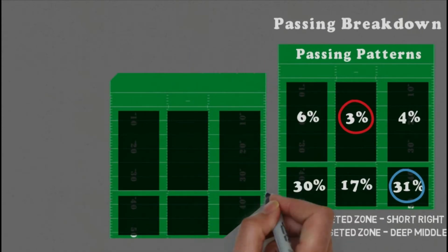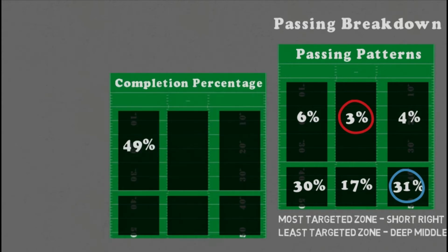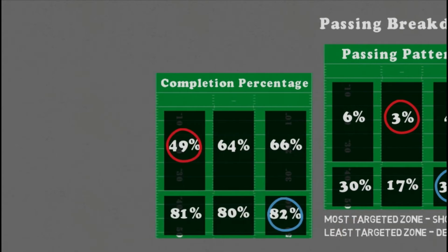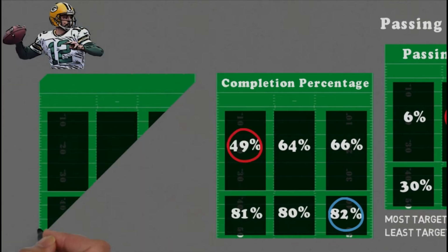Rodgers' completion percentage is incredible in every zone except the deep left, where he's under 15%. But we're dealing with an extremely accurate quarterback in all other zones, which will help Graham increase his catch rate. The last thing we need to know is his yards per completion.